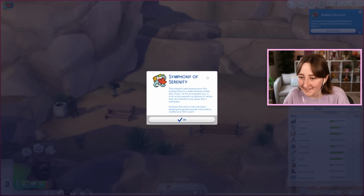Okay, lock in. Symphony of Serenity. The whispers swirl around your sim, inviting them to create harmony within their home. As the wind guides you, it hints at the peaceful symphony of nature that can transform any space into a sanctuary. Embrace the call to craft and listen, allowing the gentle sounds of the wild to soothe your sim's spirit.